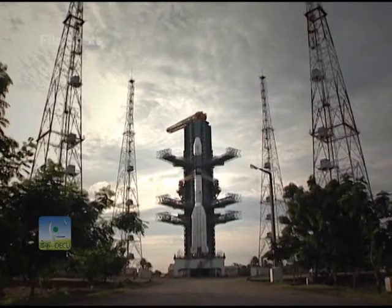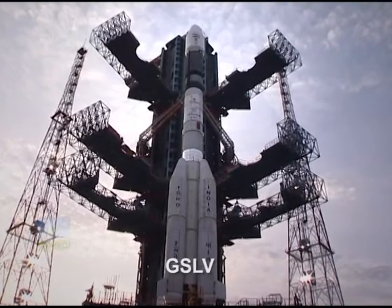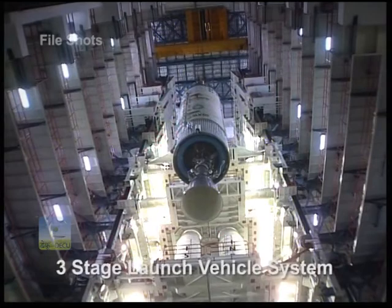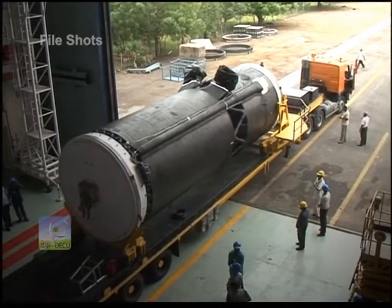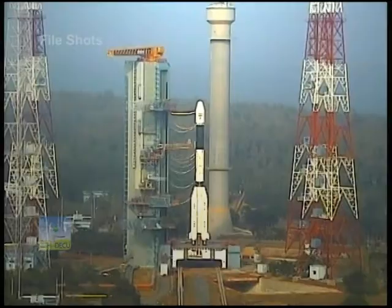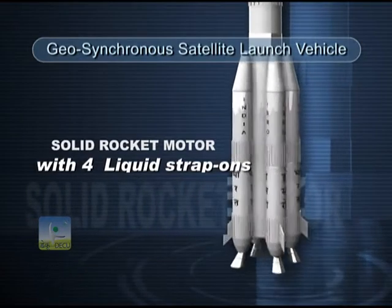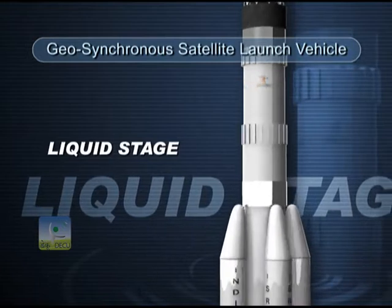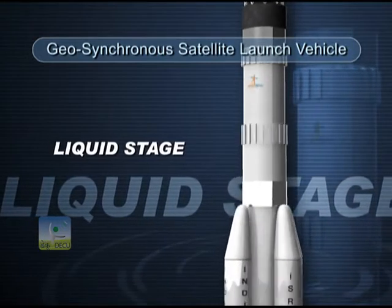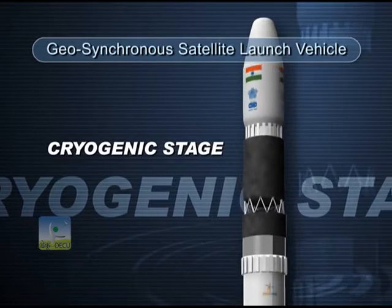Majestically standing on the launch pad and looking high is the Geosynchronous Satellite Launch Vehicle of ISRO, a 3-stage launch vehicle system designed to launch 2-ton class satellites into geosynchronous transfer orbit. The first stage of the launch vehicle consists of a solid core with 4 liquid strap-on motors. The second stage is a liquid stage, and the upper stage uses cryogenic propulsion.